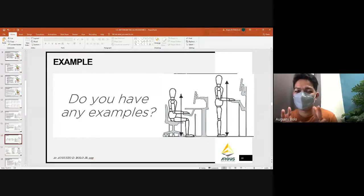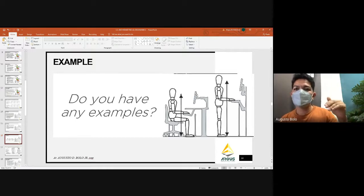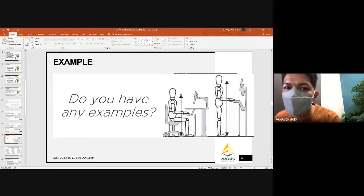In any milk tea shop that has a high counter with a bar, it's definitely not the usual height of a chair. So you have to adjust, but once you are sitting on the high stool, it is proportionate to the high counter too. Okay? That is an example also. Podium. Thank you so much, Krista, for citing the podium, because it's also a good example.